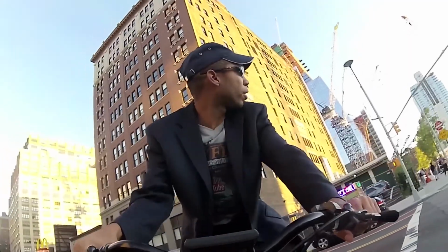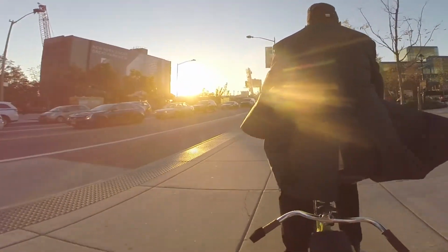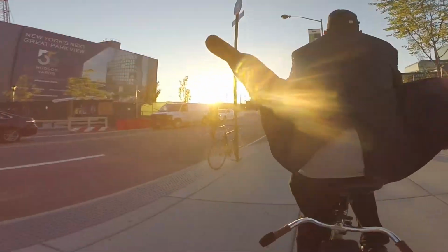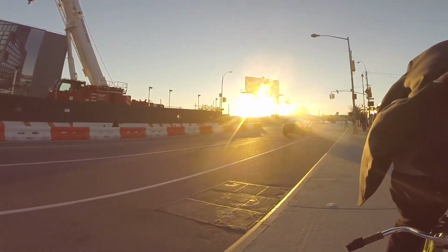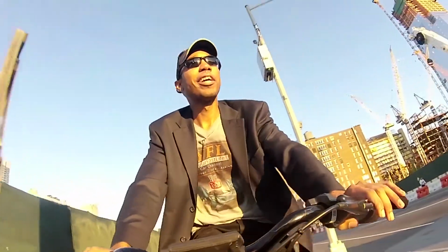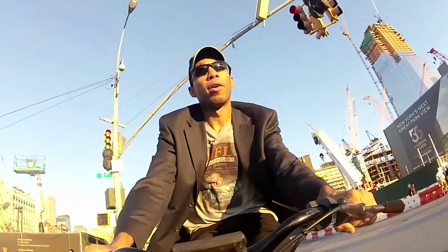So I have to say, with my testing thus far, I found that the bike is extremely stable at high speeds, 20, 25, 30, 35 miles per hour. It's not a big deal at all. Whoa. But one thing I would say, as far as a negative, is definitely this bike could use some suspension. It's definitely not designed for rough roads like what we are on today.